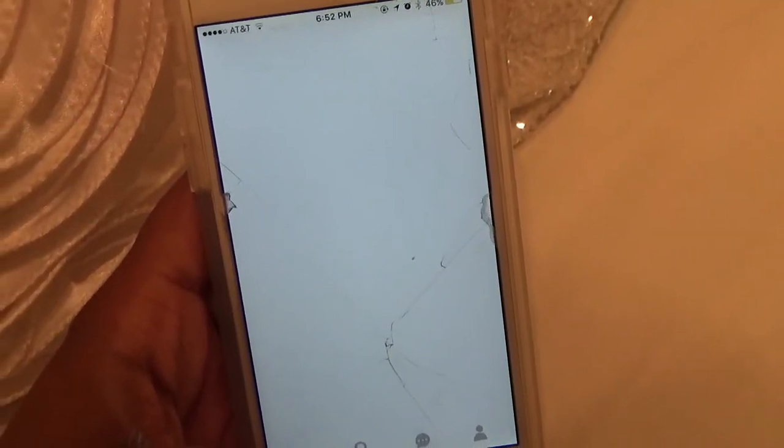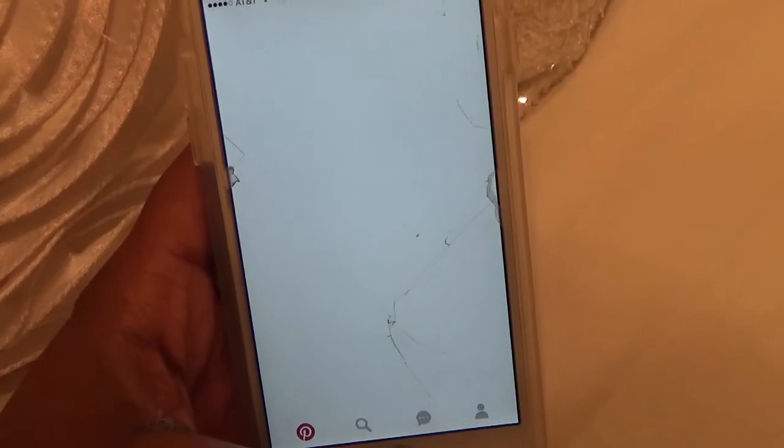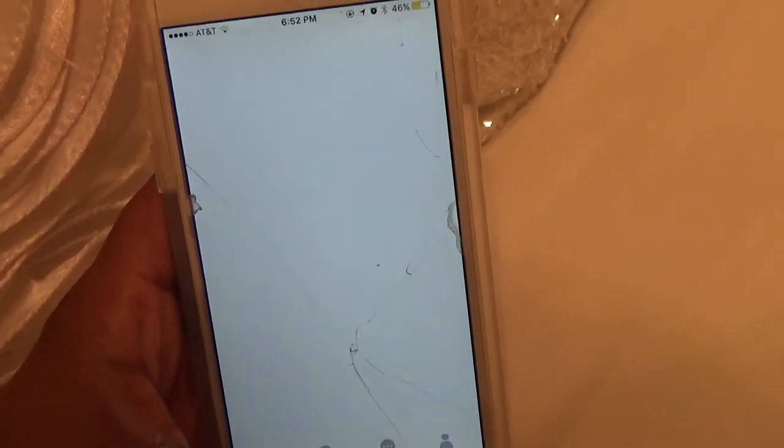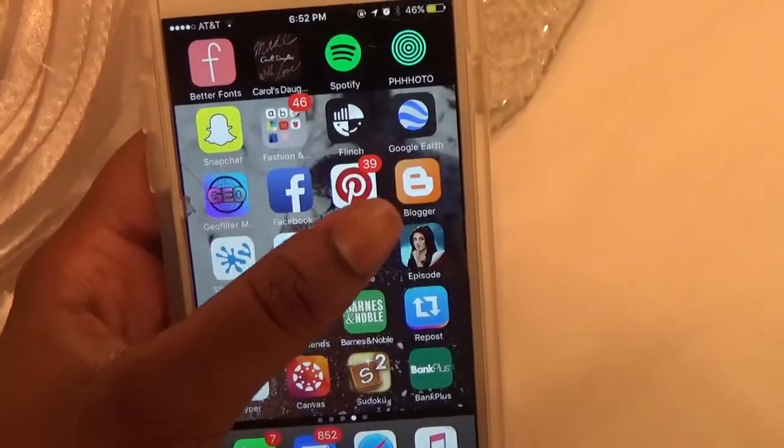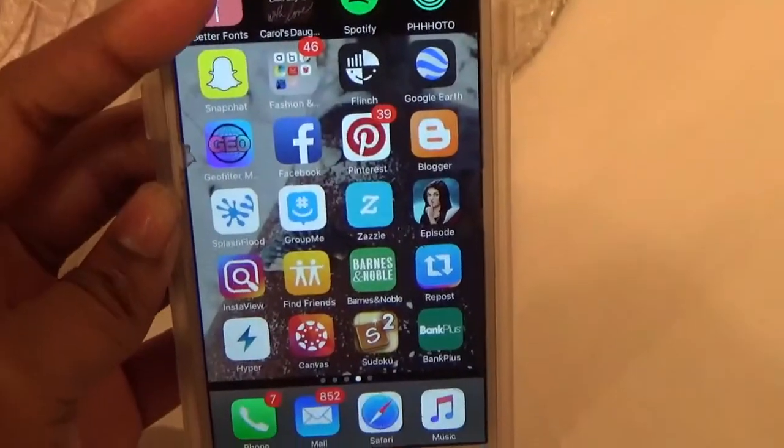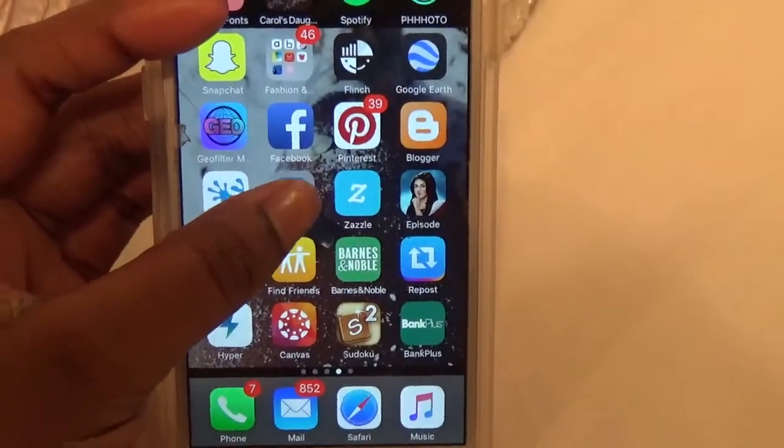Next, I have my Pinterest app, which I love, but I'm pretty sure it didn't load just looking at it. Yep, being slow, but I love Pinterest. Gotta have those cool ideas. Then I have my blogger app. I used to blog, but I don't anymore. I have Splash Flood I don't use. And then, of course, we get to GroupMe. So, love GroupMe for the fact that you can have large groups.